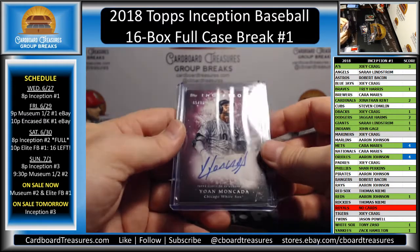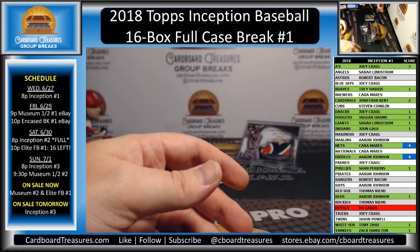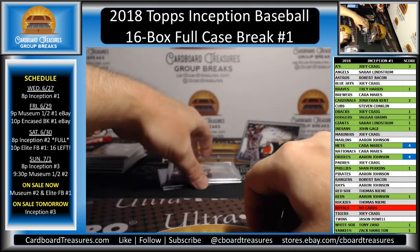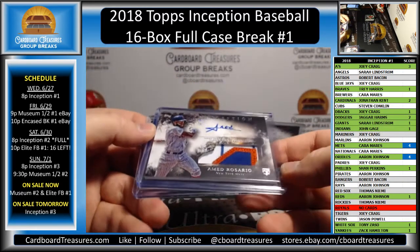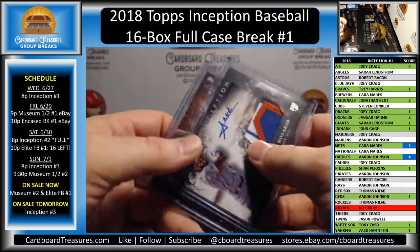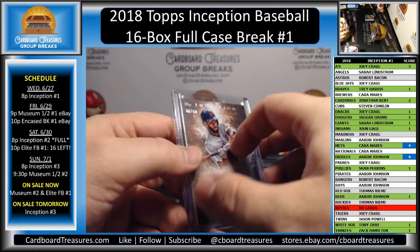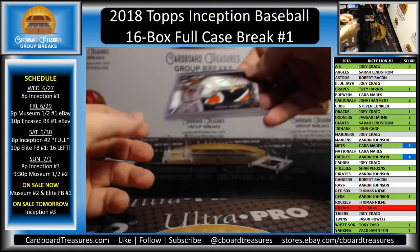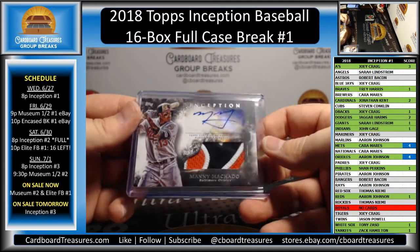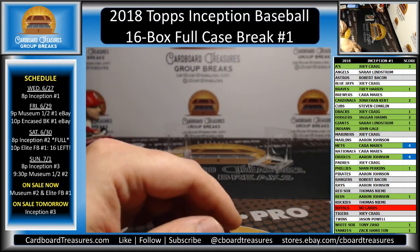Yoan Moncada, to 99, going to the White Sox. Chance Sisco, 12 of 50, rookie card, going to the O's. Amed Rosario, rookie patch auto, 69 of 122, going to the Mets. And 46 of 50 also going to the Mets. And Manny Machado, patch auto, 51 of 65, going to the O's. So hopefully we've got a total of four cases.